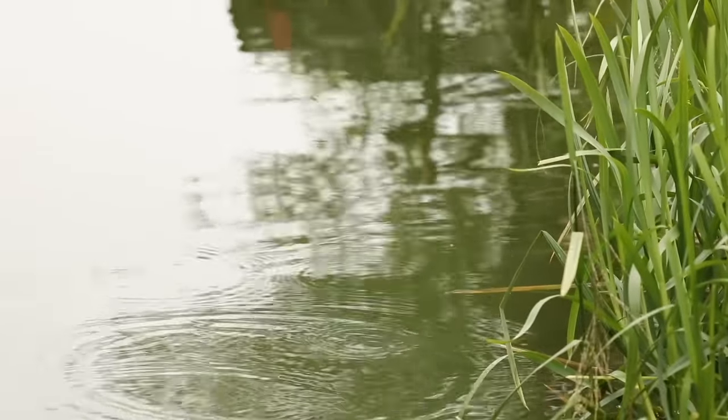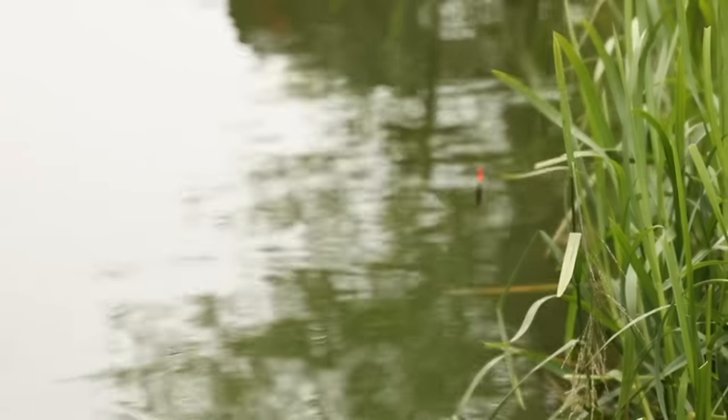See there, threw some casters in. I had a liner on my float. This is what I'm looking for. These indications to tell me that the bulk of the fish that are down there are up in the water. Just missed a little bite then. Letting my rig back in.